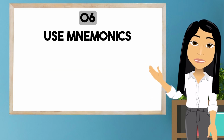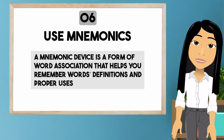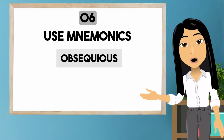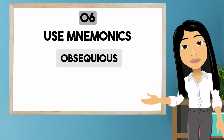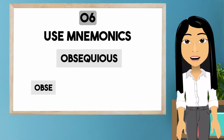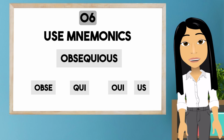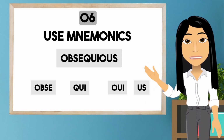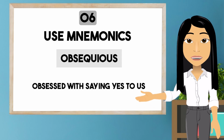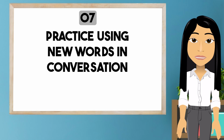6. Use mnemonics. A mnemonic device is a form of word association that helps you remember words' definitions and proper uses. For instance, think of the word obsequious, which means attempting to win favor from influential people by flattery. Break down that word into components. Obs is the beginning of obsessed. Qui sounds like the French word for yes, oui, and us is like the word us. So you can think of that big word obsequious as obsessed with saying yes to us, which is kind of what it means.